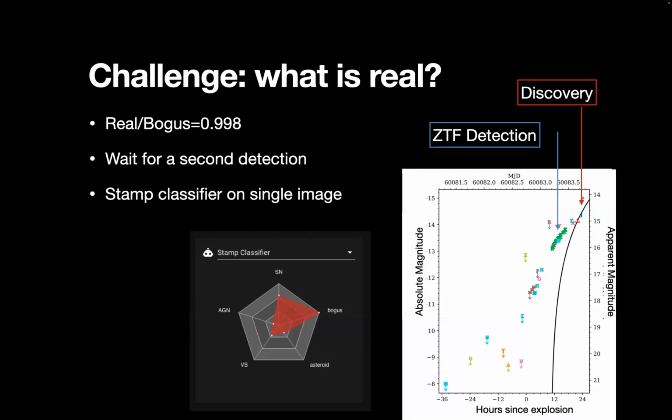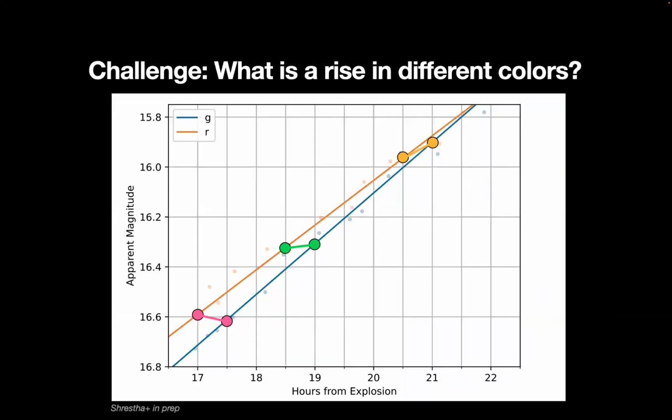So another challenge that I mentioned earlier is how do we define a rise? So this is another nearby supernova, 2024 GGI. Look for a paper on the archive early next week for this. We got a super high cadence multiband light curve for this, less than a day after explosion. So I have hours after explosion on this x-axis, and each of these pairs are observations that are taken half an hour apart. So this is simulating what we'll get with LSST in G and R band.